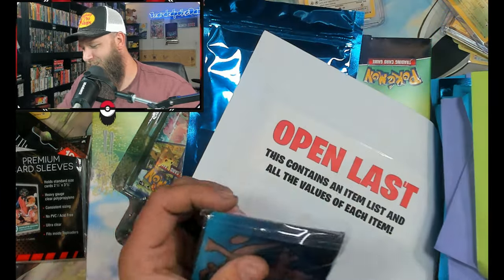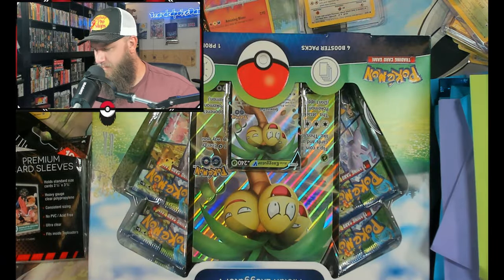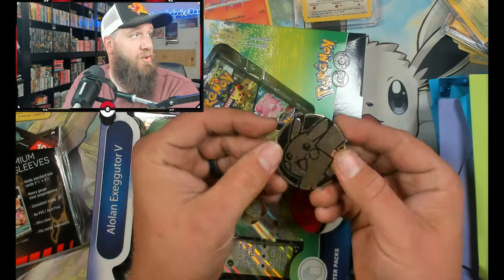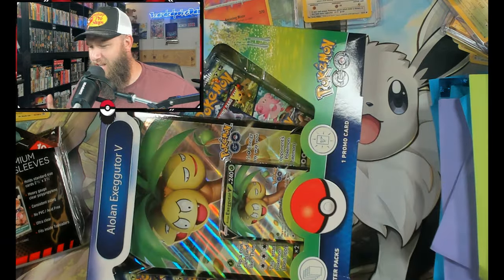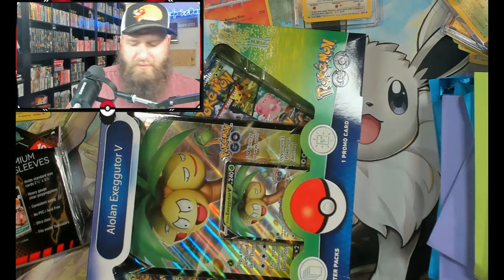Pretty cool. Looks like we have some Wizards of the Coast. Open last. Okay. We will do that. Oh, we got another coin sticking out. Oh, big giant Pikachu coin. So this is like a true mystery box. So we got some sleeves from Pokemon Go. ETB.